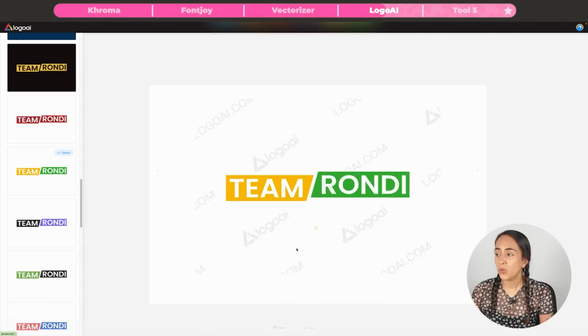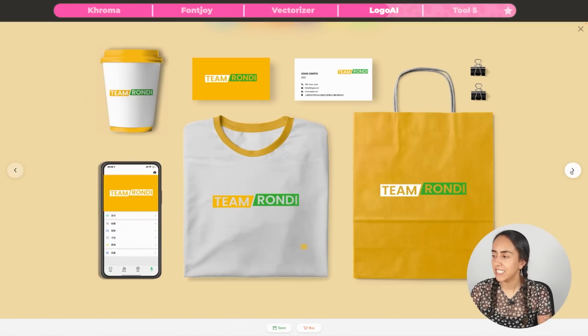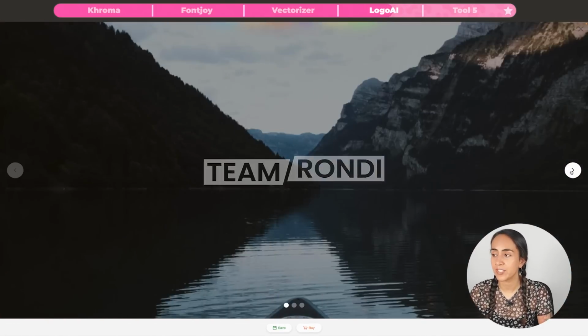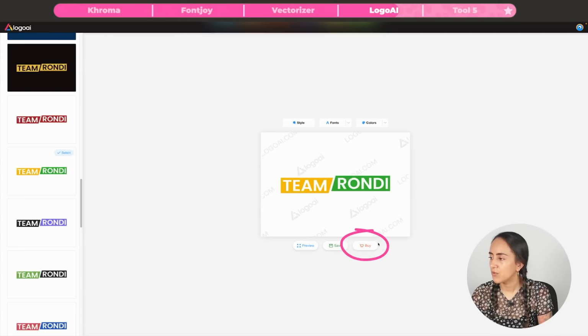Once you're happy with your work, you can preview your logo to have an idea of how it could look like in a real life situation. You can save your creation in case you want to keep playing around and create some other variations, and then if you want to download your logo, click on the buy button.